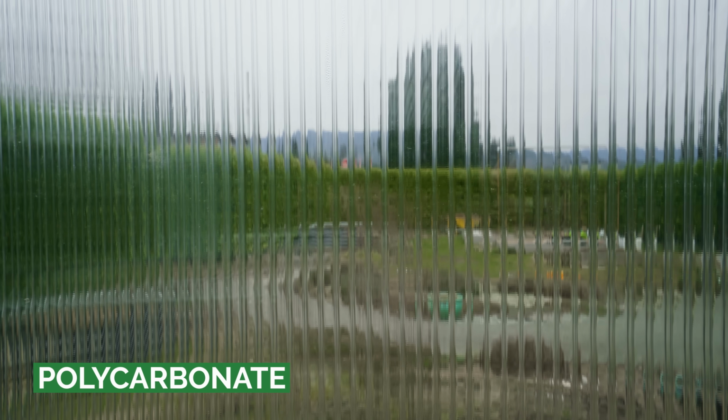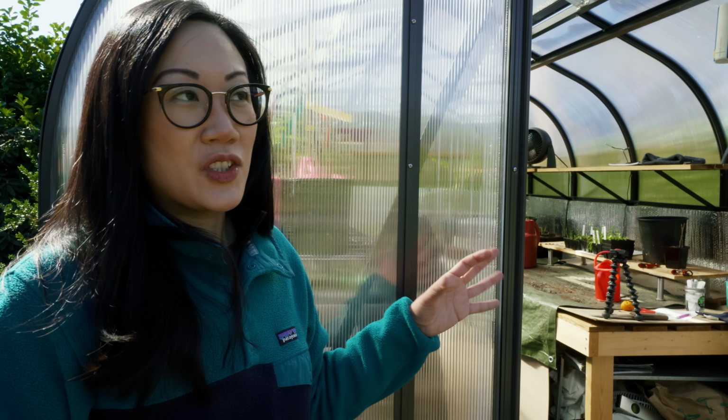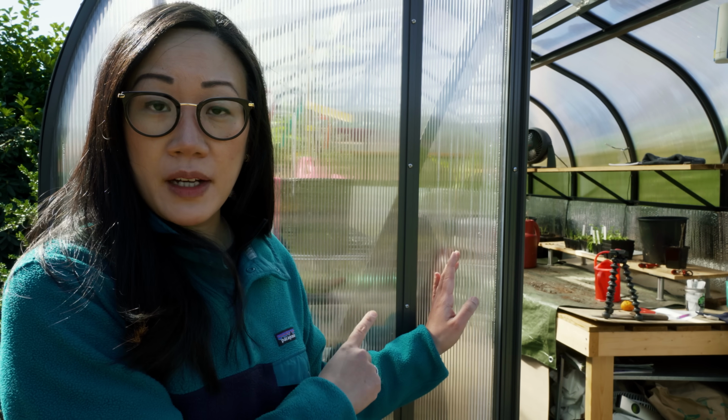The other main option you're going to see with greenhouse glazing is this ridged looking polycarbonate. So this is a plastic material, very durable, and it is very practical, especially if you have kids, or if you're like me, you have trees dropping branches on it all of the time. It's durable, unlike glass, which I always think in my head is going to shatter if something drops on it.